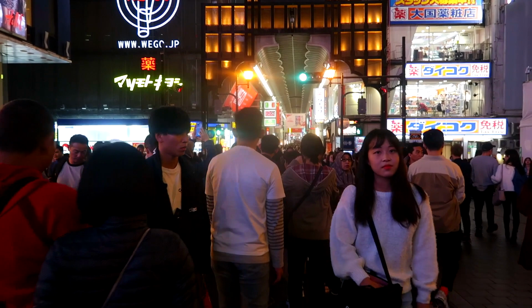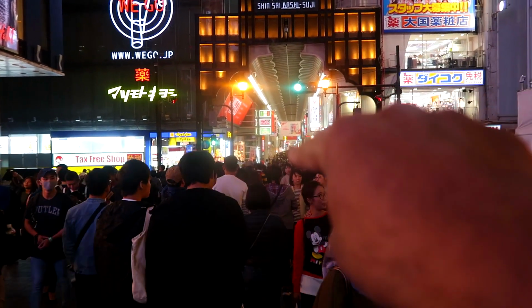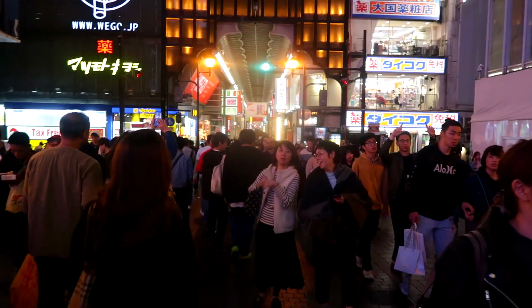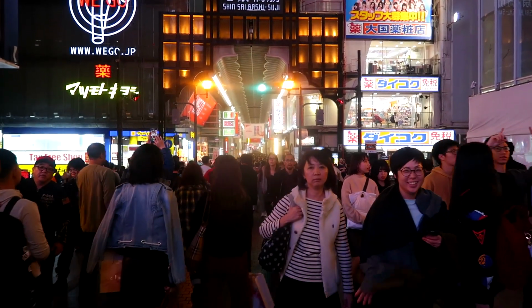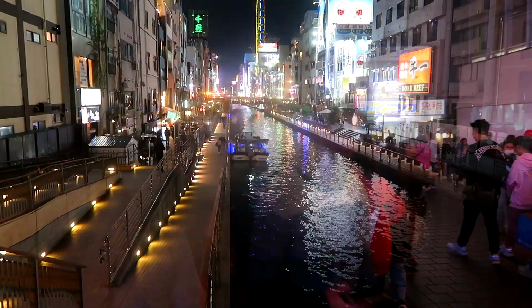Guys, check out all the droves of people. I'm not sure if you can see them. It's like droves and droves of people shopping. My goodness me, they look like ants.